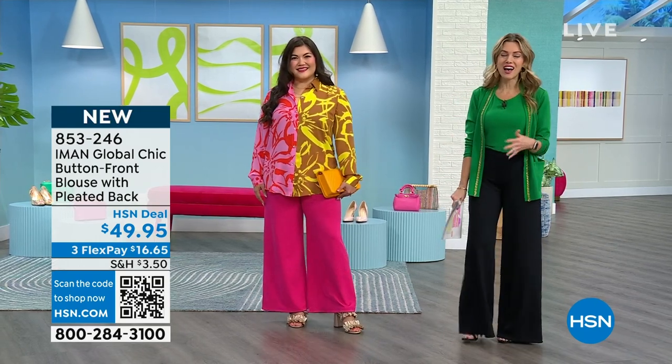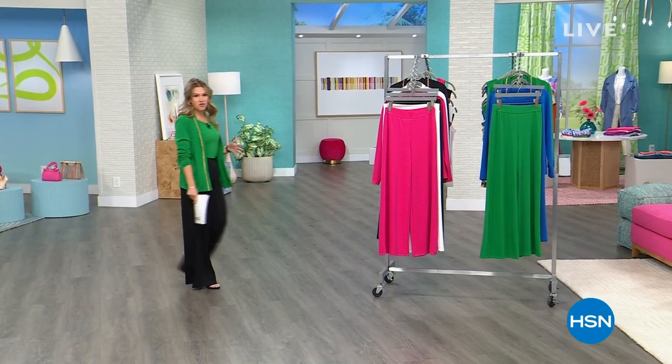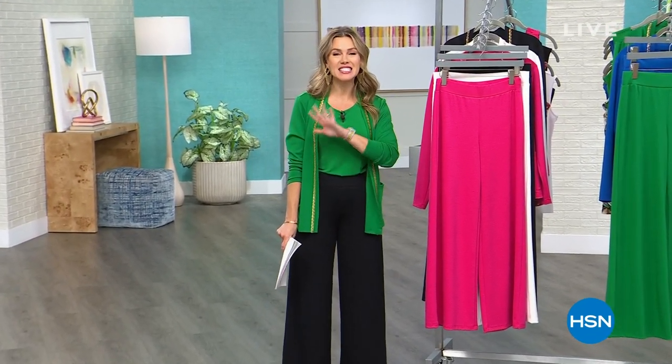And speaking of brand new, I am delighted and honored because we are doing something that we've never done before. We are doing a world launch of a brand new pant from Iman, but this is a pant that is designed and inspired by the number one silhouette for 2024. It's a wide leg pant, but it is going to transform the way you look and the way you feel. Let's do our best buy of the day.